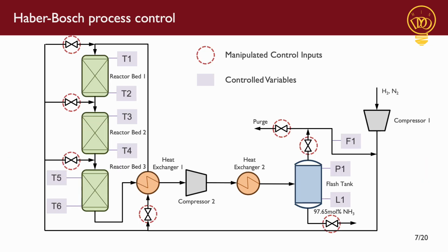Now for the control problem of the Haber-Bosch process, we want to control the inlet and outlet temperatures of each reactor bed because these are the key to a high conversion. We also want to track the pressure and liquid volume in the flash tank to have a desired ammonia concentration in the product, and we want to guarantee the pressure in the flash tank is within the safe operating range. Finally, we want to track the recycle flow rate so that there is a desired amount of hydrogen and nitrogen reacted in these reactor beds.